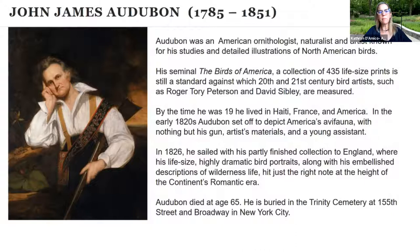quite a character. He was an American ornithologist, as we all know, and we all are familiar with him. He was a naturalist. Some things that really stood out to me that I learned about him is that he was a hunter and he did not like killing birds, but he did shoot and kill every single one of the birds that he painted. He hunted himself. One of his most famous collections, of course, is the Birds of America, 435 life-size prints. And they're still the standard for Peterson, Sibley. This is the standard that these pieces of art and these bird artists hold themselves to.